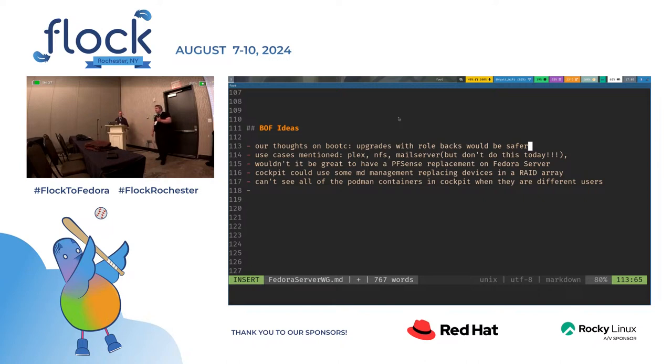And we have a weekly meeting, which is in the Fedora meeting channel, on Wednesdays. I have no idea what the time is. It's noon Eastern Standard Time. Okay, or no, 1 o'clock. 1 o'clock Eastern Standard Time, so from 1 to 2. So we have weekly meetings.